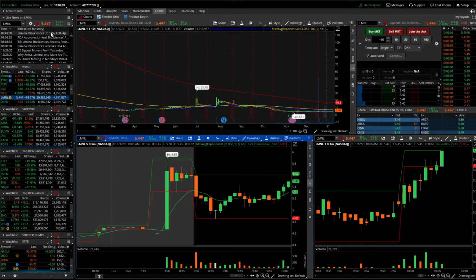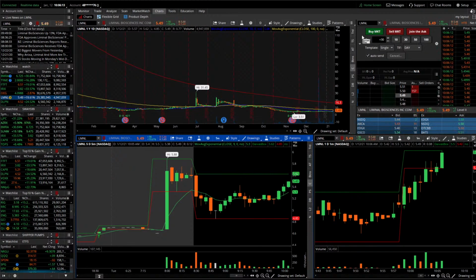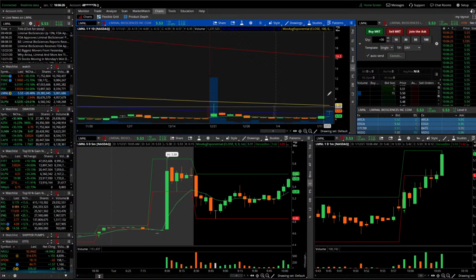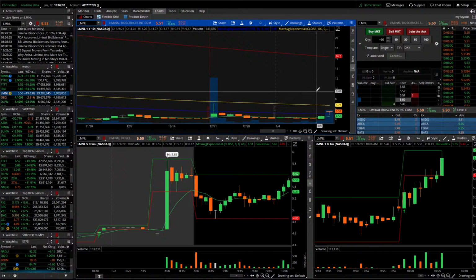See, LMFA starting to move up a little bit here. So we don't have a buy signal yet, but it's just getting some attention. Let's see. It's got room up to 673, so a lot of room to run. Not getting a buy signal yet, though.